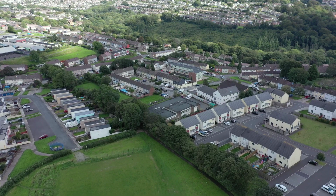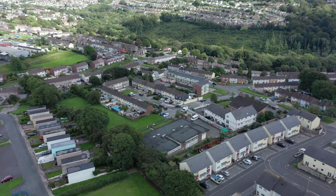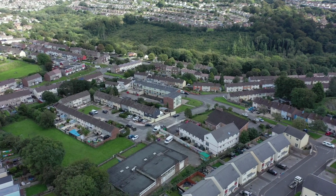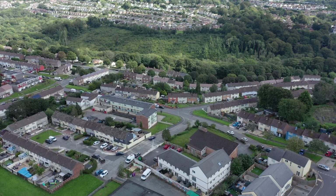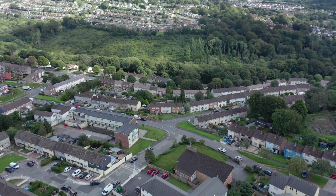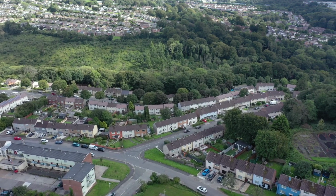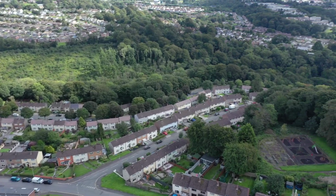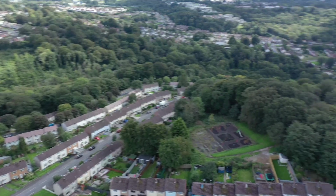Unfortunately, in 2010, Southway Comprehensive School closed. It was knocked down and they rebuilt a new primary school, which Southway Infant and Juniors and Tamerton Vale Primary School both moved into. We're now looking over Bamfield Way, which is the road that I used to live in, and you can now see Southway Woods and Southway Woods Park.